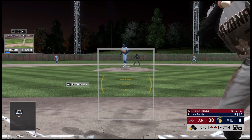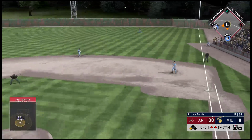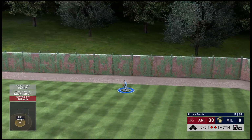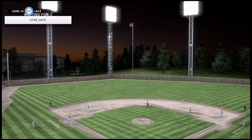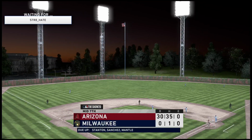Digging in, Mickey Mantle. It was a fly out for him in his last trip. This is pulled into right. And he will get there to make the running play, and that will end the inning. 7th inning, correct.